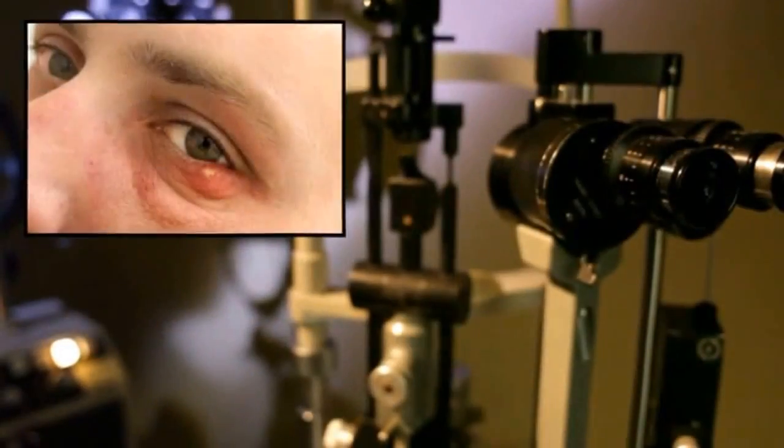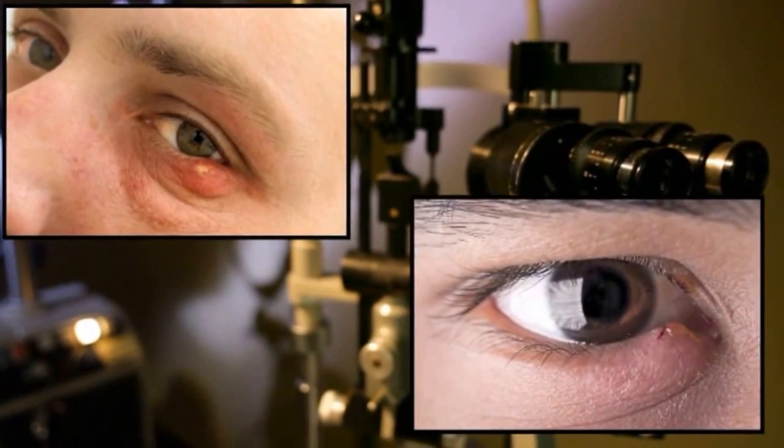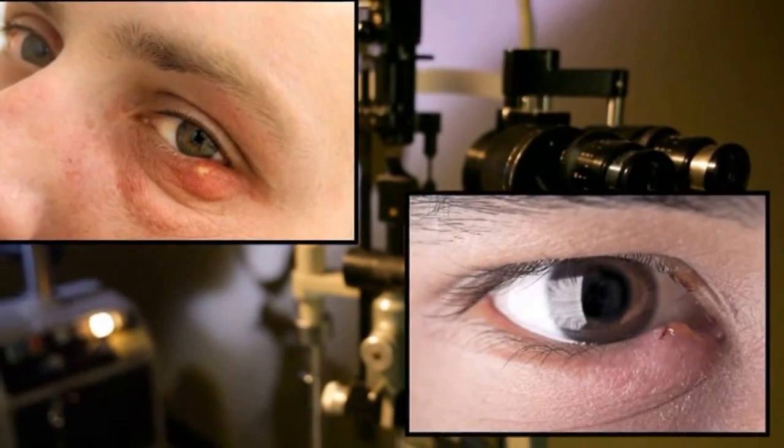So it can really look bad and convince you there's something very bad wrong with your eyes. And the pain can get very significant also. It's not ever dangerous to your vision. It's just dangerous cosmetically because you look bad.